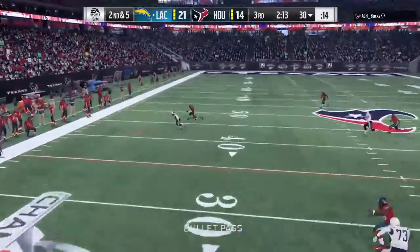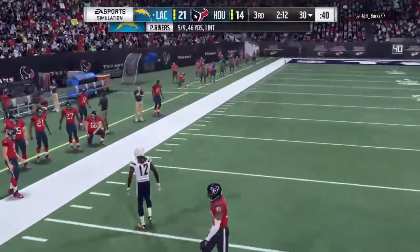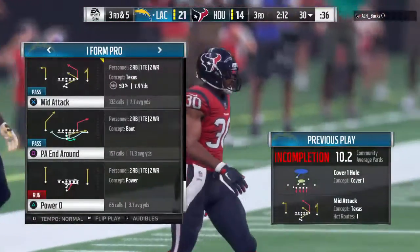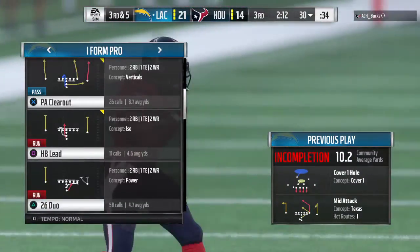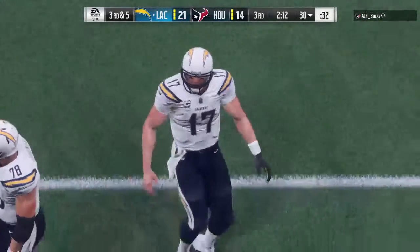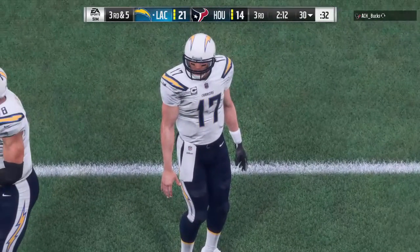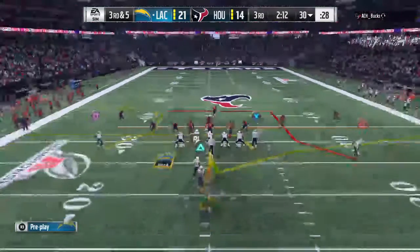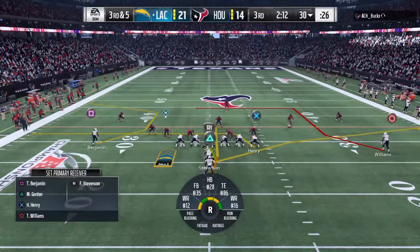Second down, Rivers. And he slings one that's incomplete. He was looking for Travis Benjamin that time. And it's 3rd and 5. Sometimes the coverage is so good, no matter what you're doing on offense, you just can't shake anyone free. They try their best to find someone open, but they took away every passing alley, every angle, and shut the play down.